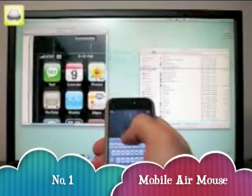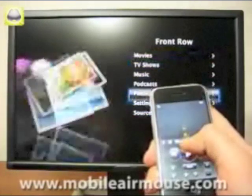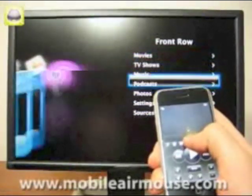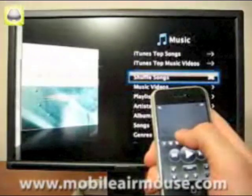a breeze. But at number 1, Mobile Air Mouse, £1.20. This does for your full PC what Remote does for iTunes. You can control your whole PC from your armchair. A truly superb and silly cheap app.